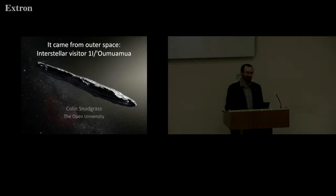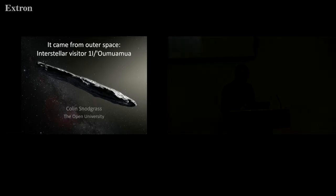Yes, so I'm going to tell you a little bit about Oumuamua, which is this interstellar object that was discovered late last year and has caused us lots of entertainment, lots of interest. Especially because there's a lovely picture like this, from the ESO press office, that inspired lots of people who want to believe to think that this was aliens.